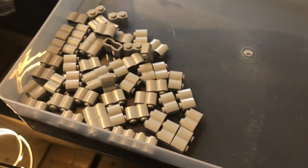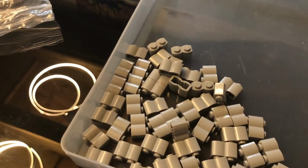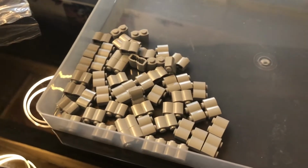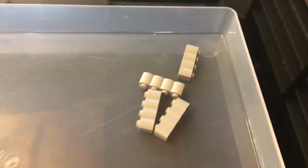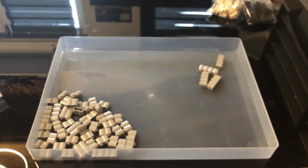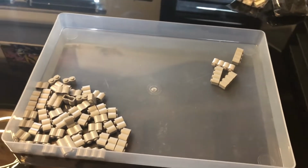So all of those are absolutely fine as well. It's quite a lot of 1x2s, more than I thought there was before I opened the bag. And then unfortunately, there's only 4 1x4s, but all of these are in absolutely great condition. So there wasn't a single one wrong with any of these.